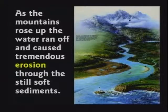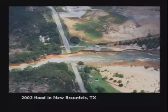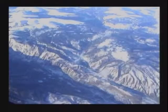Erosion was incredible. These pictures show the Canyon Lake dam flood in New Braunfels, Texas, just in 2002. The water went over the top of the spillway from the flood water, and boy, it carved out canyons, washed out road beds in a real big hurry. Anybody who's been near a bad flood knows it doesn't take long for erosion to take place.